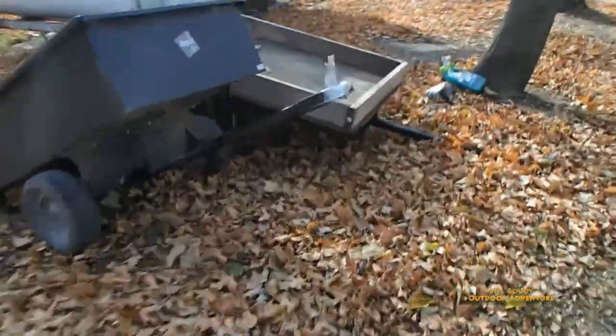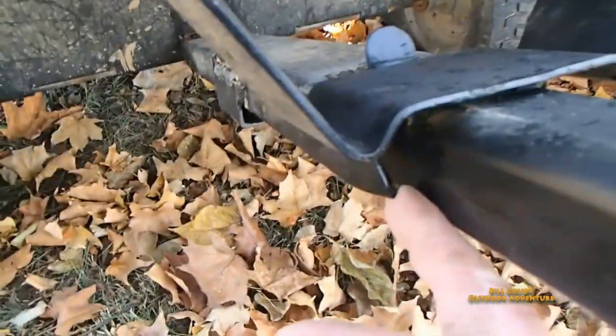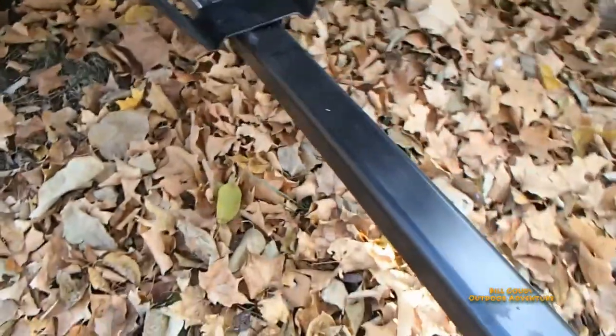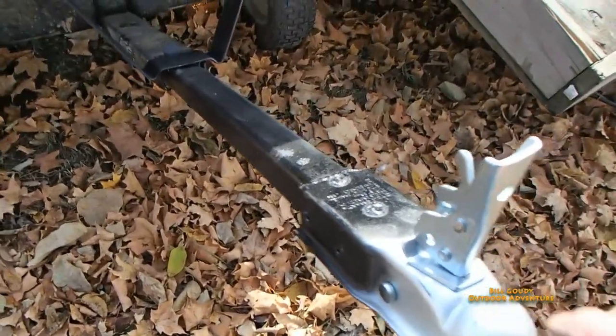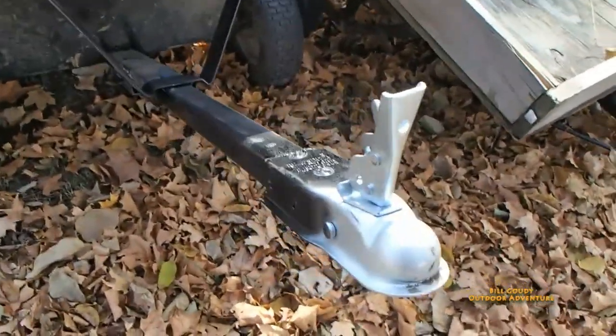This is the trailer I broke. It was made out of that channel, but you can see it's not very thick. I just cut that off and welded that on, welded some supports on there, and made this not a dump trailer. I never used the dump part anyway, but it is solid now. Yeah, with a ball hitch. Before it just had a garden hitch on it, where you had to use a pin.